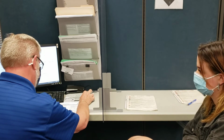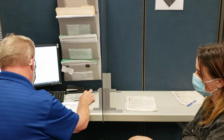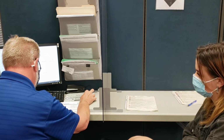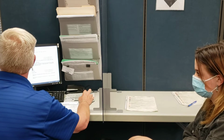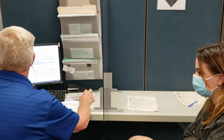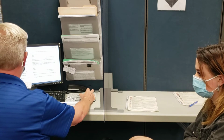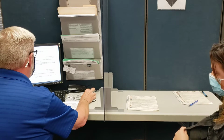And so apartment A1, right? Correct. Okay. Zip looks good. State ID is fine. And then your driver's license info. And that is entered correctly, so I'll give you back your driver's license as well.